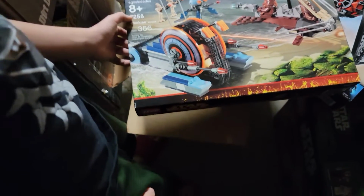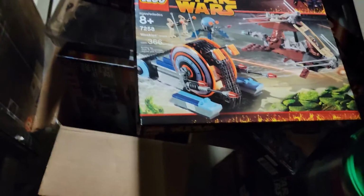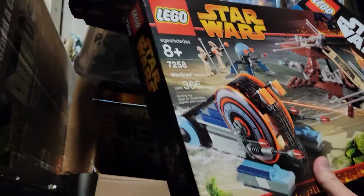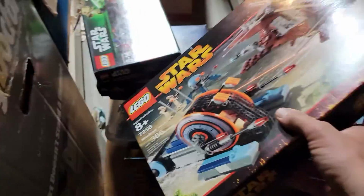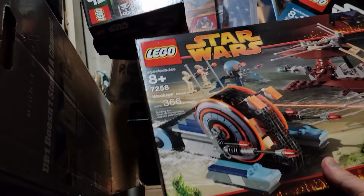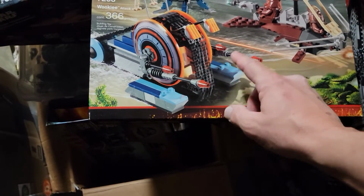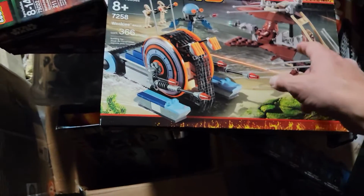All right, then we have the Wookiee Attack. Let's see. Did I build one of these? Probably. And this is new box, not even open. I don't remember building this one. This box is super light. I mean, it feels like it's been opened. It's so light. But it definitely has it. I usually would buy one and build one. Not always, but I know I have a whole bunch of things from this set, but right. I think I do have that built.